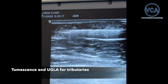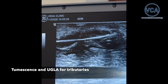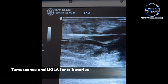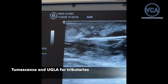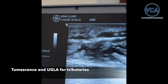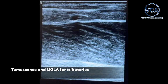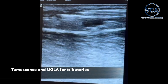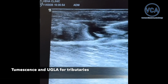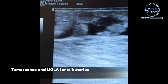The lead is adjusted based on pullback speed and power settings. Energy delivery depends on vein wall thickness, the degree of tortuosity, and proximity to the skin and other vital structures. Proper tumescence is always essential to enhance efficacy and minimize the risk of thermal injury. Here we demonstrate another example of tumescence administration and ablation for tributaries, following the same principles of controlled pullback and precise energy delivery.